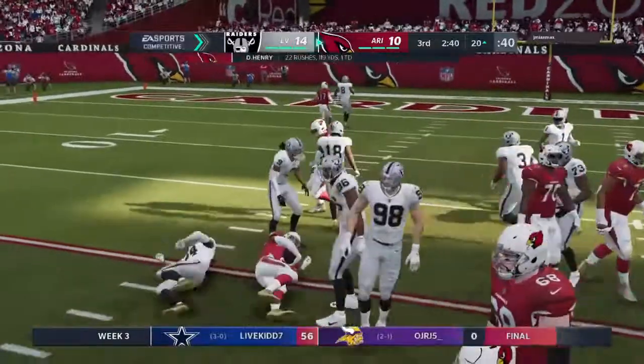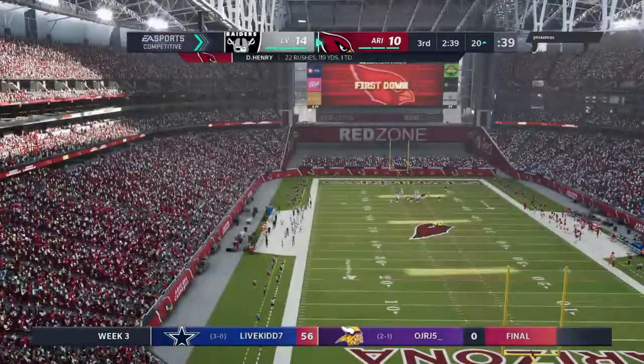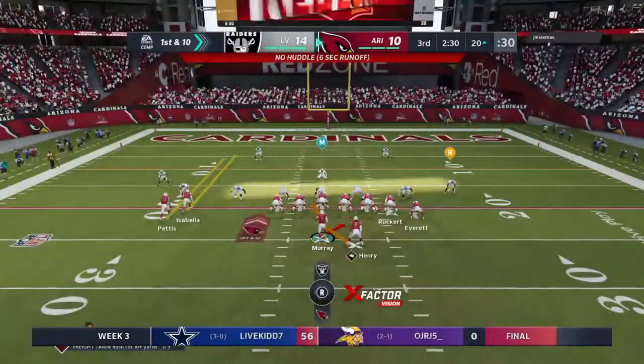And he's able to get it to the edge of the red zone at the 20-yard line. That's good for a Cardinals.